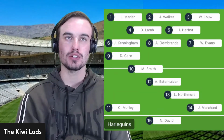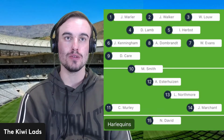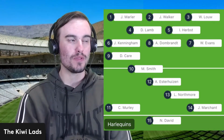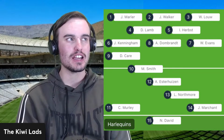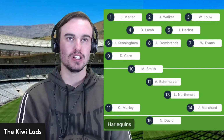Looking through at the Harlequins: Joe Marler, Walker, and Lowe in the front row, Lamb and Herbst as the locks, Kenningham, Williams, and the big man, Alex Dombrandt, who can be dangerous off the back of a scrum. Any chance that the Harlequins get. Alex Dombrandt normally does very well in the Premiership, after having a not so bad Six Nations campaign. He'll be looking forward to this challenge.